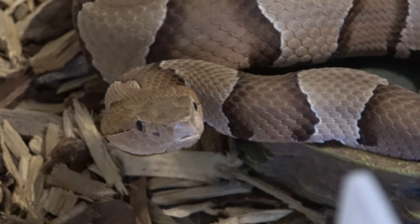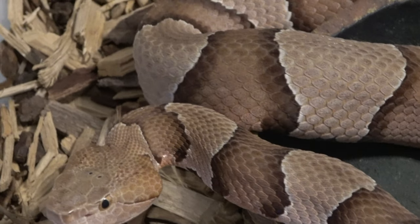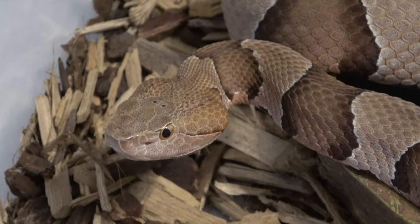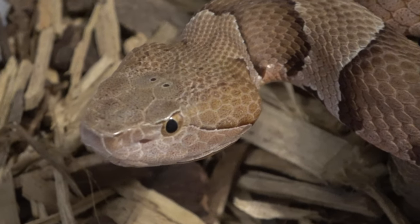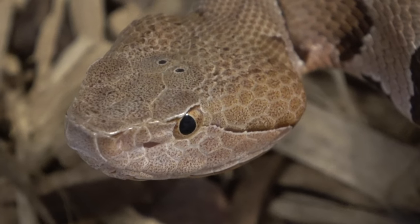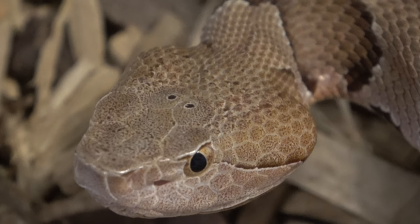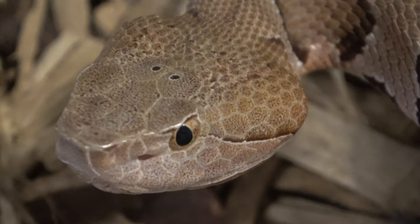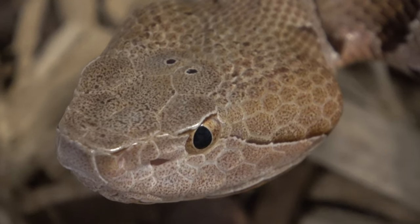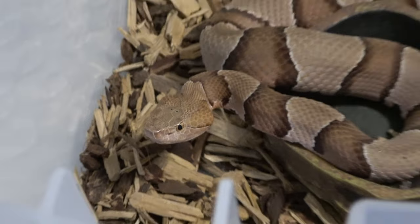But as you guys can see, this one is very alert, extremely alert. It notices every little movement I do. And that's one thing I like about them. They pay attention. Isn't that crazy? Look at that. Look at that. Beautiful snake, guys. But anyway, I'm just showing you the copperhead.